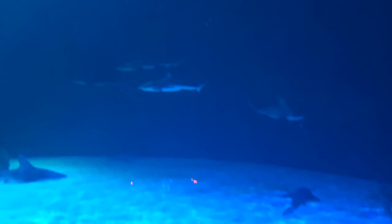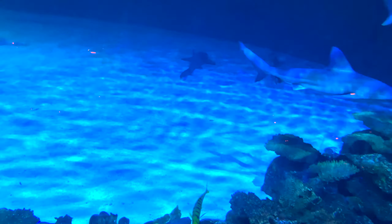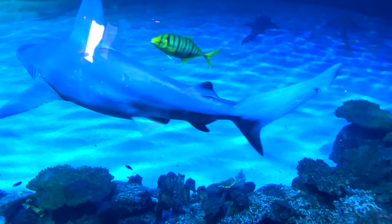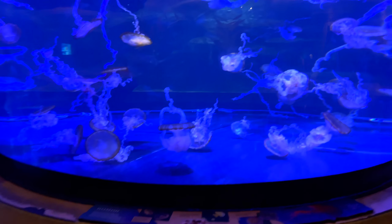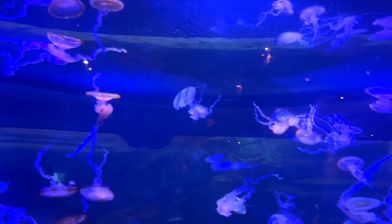But eventually we got to a section that my son did not like. He was pretty much screaming throughout this entire part, and I think it was because it got dark. So we were in a lighter section, and as it progressively got darker, he got more uncomfortable as we went through. And this was the jellyfish section, which he did not like. He did not like looking at the jellyfish, and I'm telling you, I think it's because it was dark. It was also the section with the octopus and the starfish, which I was excited for him to see, but he wasn't feeling it, so we just kept it moving.